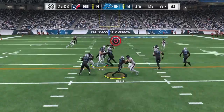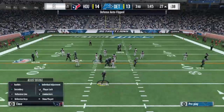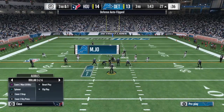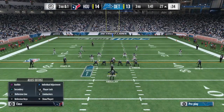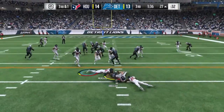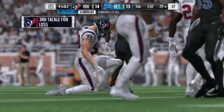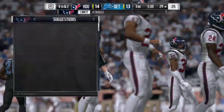Another pistol look here. On the run, Abdullah. And only able to muster a couple, down to about the 27. J.J. Watt, the one that gets him down. And now it looks like they're going to be in the hurry-up. They'll run here. Abdullah. And he went nowhere. He'll lose yardage back to the 29. A loss of a yard, and it brings up 4th.